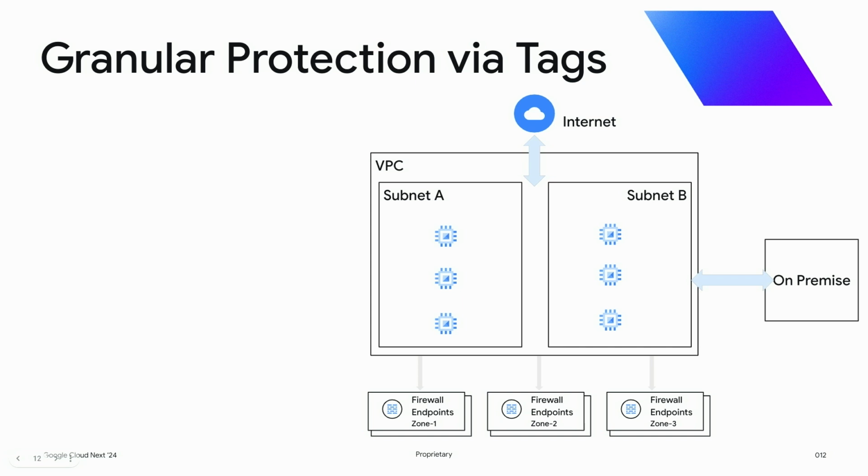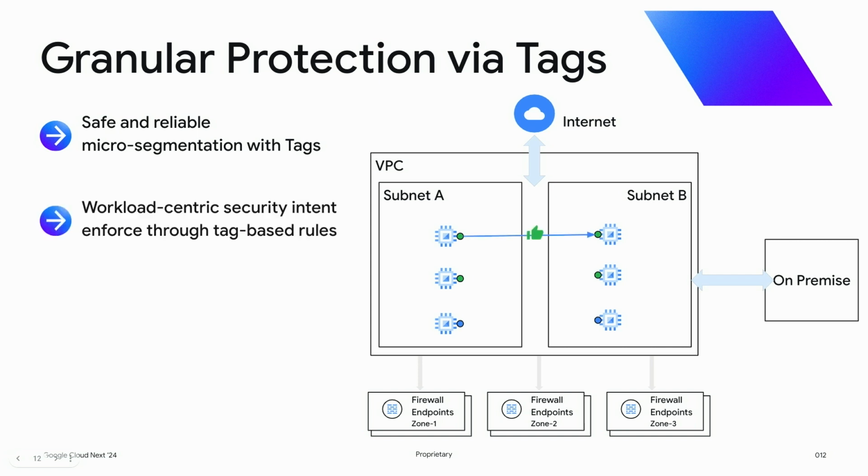Well, how do you best configure your firewall rule to protect all the different types of workload that you bring into our cloud? And that is where the IAM governed tag comes into play. In Google, you can associate an IAM governed tag down to every network interface level and use it as a very effective micro-segmentation mechanism to identify the type of traffic that you have in our cloud. Cloud NGFW integrated this IAM governed tag and allows our customers to write tag-based rules to express their security intent for each type of workload they run in the cloud.